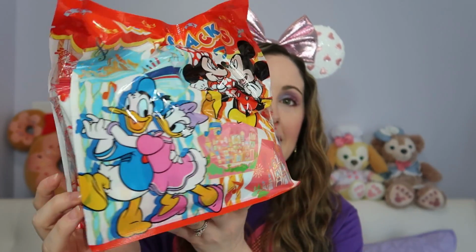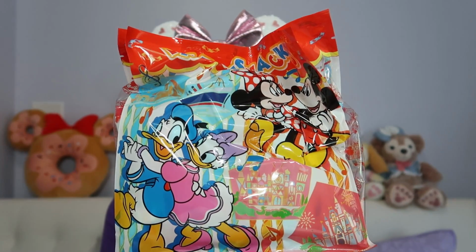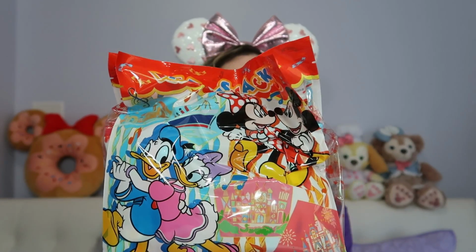Now this one is the same pasta snacks. This one has individually wrapped bags. So over here you can see, I think it's 1, 2, 3. Yeah, so it's about 5 of the salted bag. And then on this side, I believe it was tomato flavored. So there's 5 of the tomato flavor. So you get 5 bags of these pasta snacks. And this one was 850 yen. So about $8 US, not too shabby.